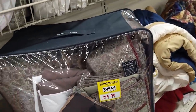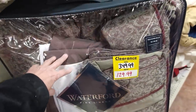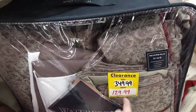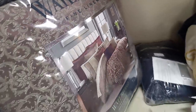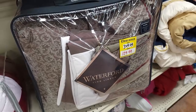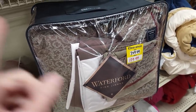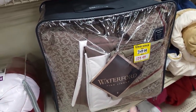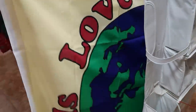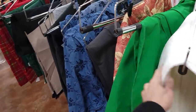So I'm coming over to look at the linens, and the first thing I spot is this Waterford Fine Linens Reversible King Comforter Set. It was on clearance for $130. What's the Goodwill price? Come on now. Let's see. Oh, there it is. $24.99. So this is one I'm definitely going to look up. Okay, this is a big fat yes going in the cart. This is about a $250 to $300 bedding set. I'm taking it. Okay, we have a very, very full cart now.